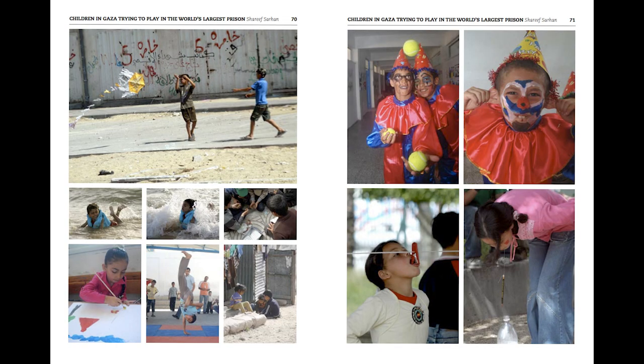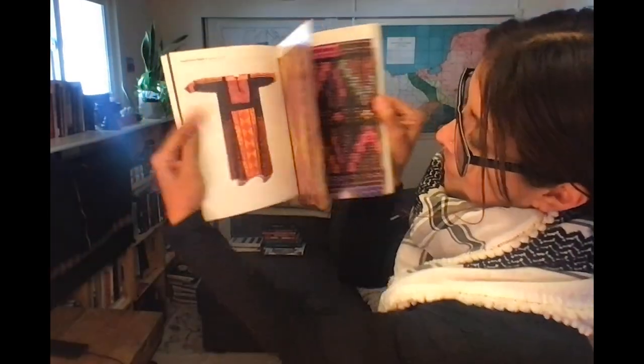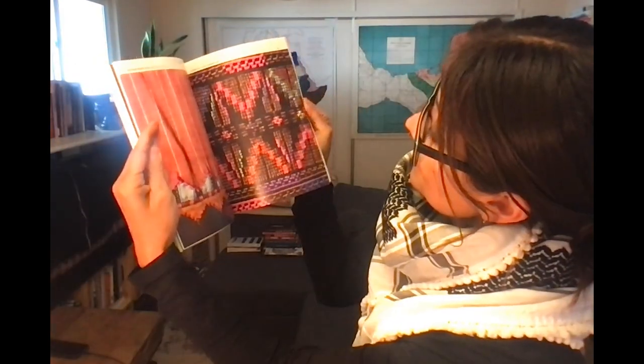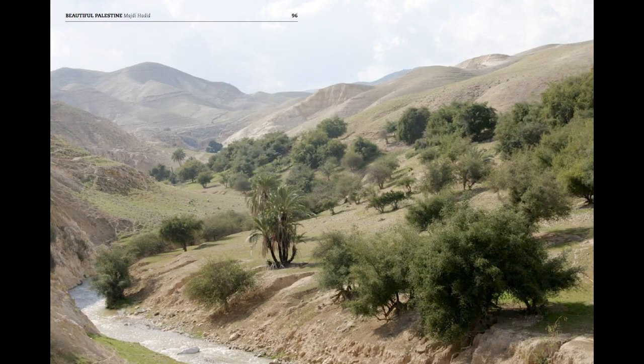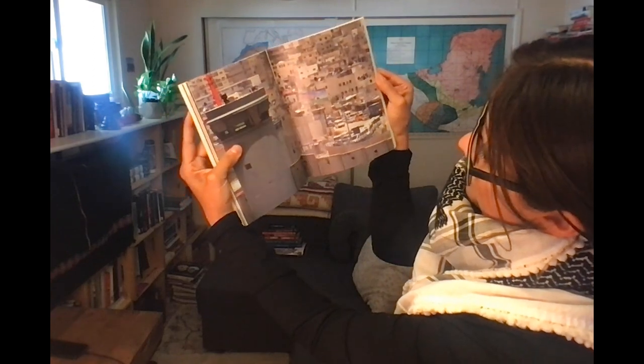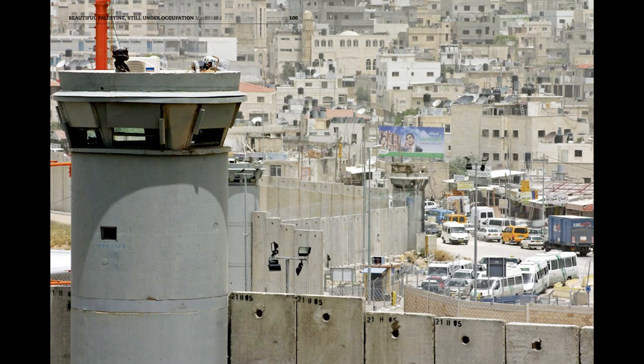You know, it's a really heartwarming book. There's everyday life in Gaza, children trying to play in the prison that is Gaza. It's 2007. The world's largest prison, even then. Palestinian tiles. Oh, I love this part. This is the clothes and the embroidery. Just so magnificent. And the flowers. Oh, the landscape. Oof, oof. The occupation. There's a sniper tower, the apartheid wall, and Palestinian homes. Oh, so creepy, so disgusting.